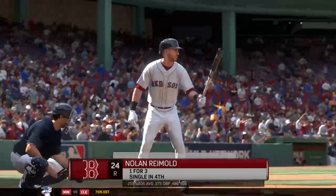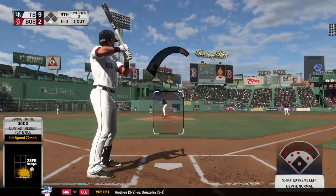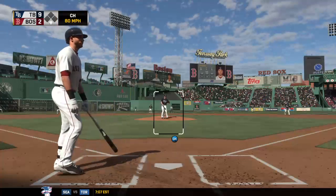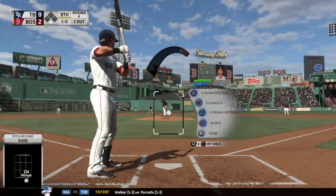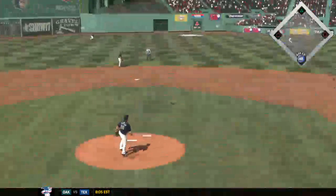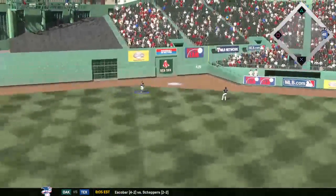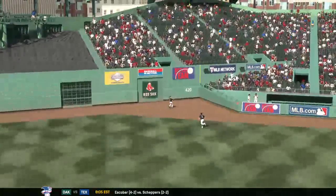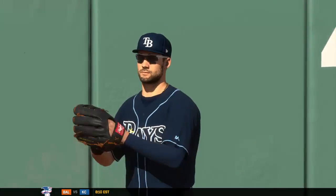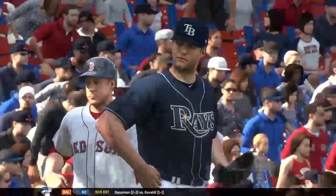Stepping in, Nolan Reimold. He's working on a 1-for-3 thus far. First offering on its way. Good changeup that time, but he wouldn't bite on it. Bases are empty, 1 man out. Hit in the air to straightaway center. And he will make the play. 2 away now. Now batting, left fielder, David Robinson.